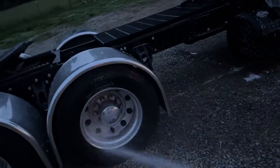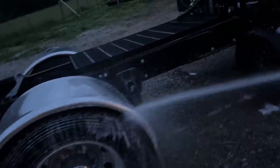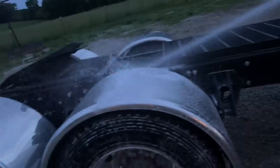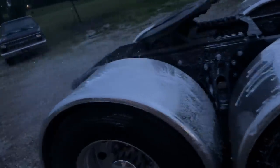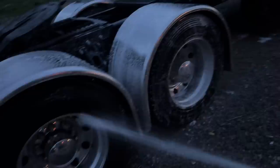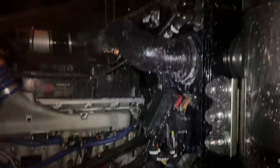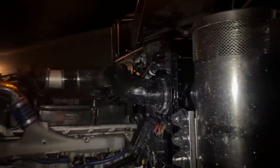This is the thing. I hate getting this thing dirty, but it's gotta work. Oh, she's starting to look good, girl. Just a quick little bath after working never hurts an old truck.